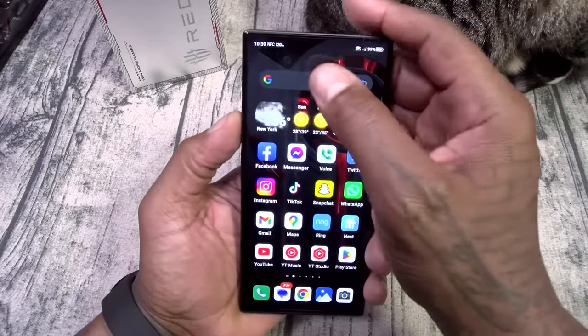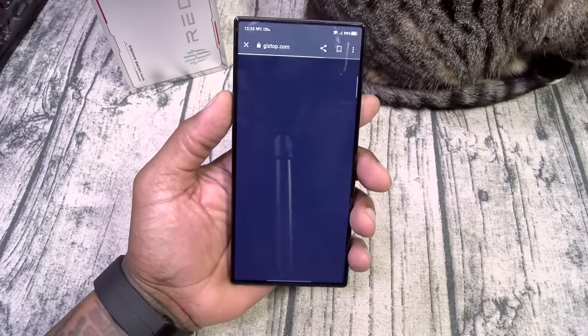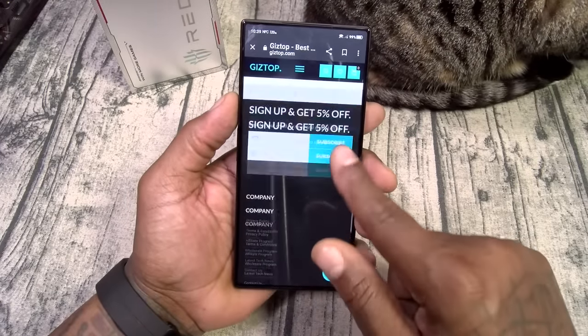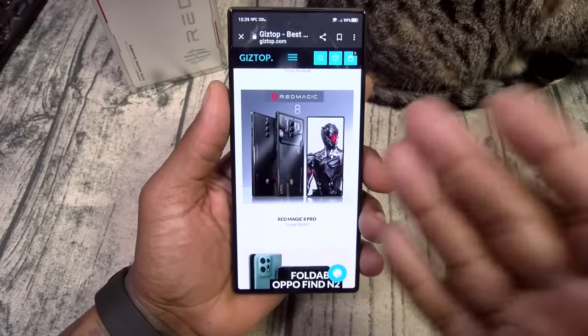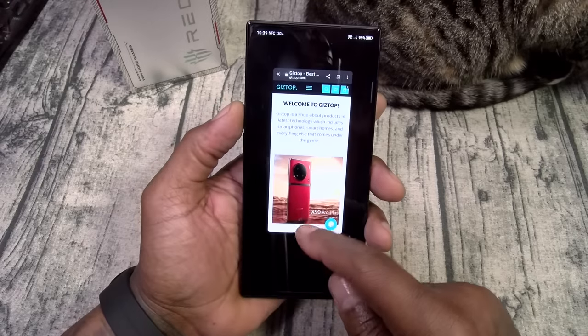All right, so now let's check the web browsing speeds. Let's go over to GizTop, one of my favorite online shops. Bang, now this is the full website with all of the pictures. Look at that. Okay. Oh, they got the Redmagic 8 Pro right here from $699, even cheaper. But this is the Chinese version. If you want the global version, you're going to have to spend a little bit more.